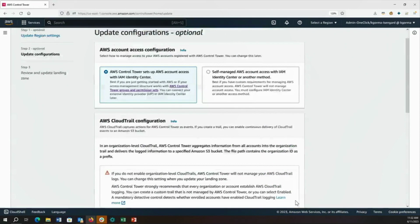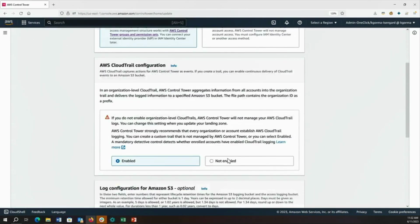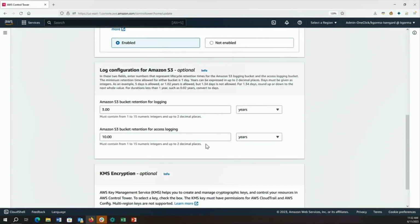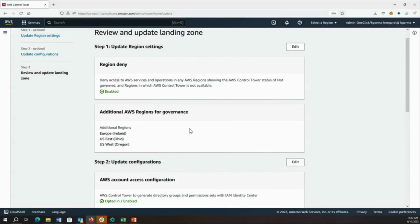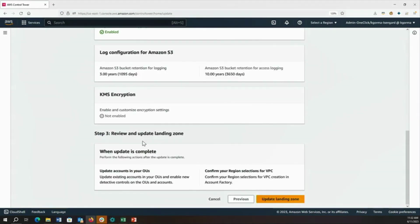Move into next. And you can see some additional options for configuring your landing zone. So you can choose to use org trails or account trails. You can change your retention settings for S3 bucket logging. You can also enable KMS encryption if you'd like, right? And then next we can review all of the settings that we change and then actually update the landing zone. I'm not going to update the landing zone right now, but essentially that's the process for enabling or changing your landing zone settings as well and enabling that region deny control.